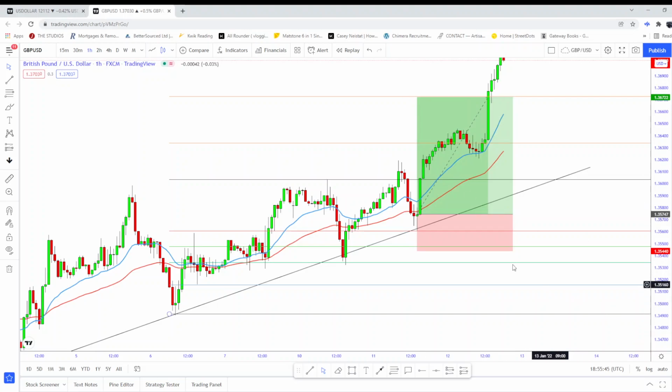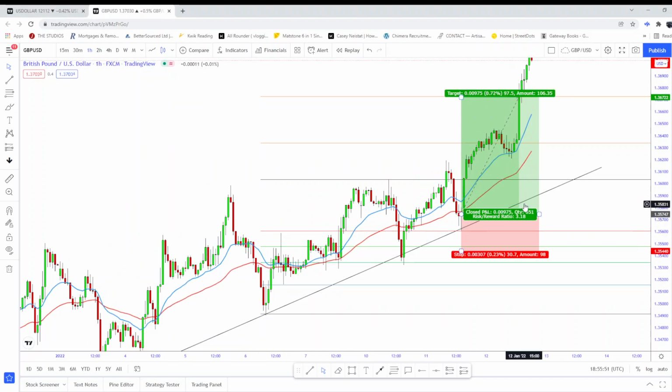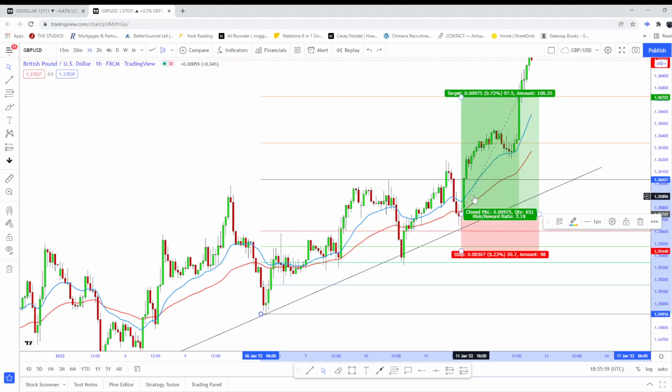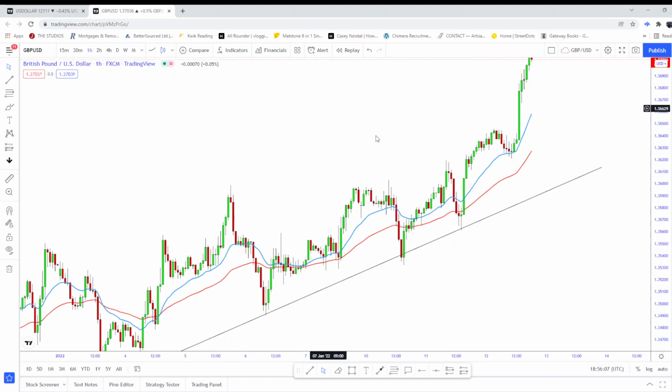And that's it for this video. As you can see, I use MAs, Fibonacci, as well as the risk rewards. If it makes sense, I will trade it. In that sense, it was a nice 97 pips. So yeah, it was a nice sweet long on GBP USD.